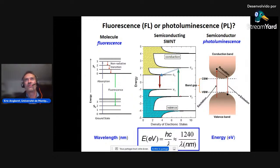So to describe the photoluminescence or fluorescence from the nanotubes, it starts from a peak state in the valence band. You change energy, you go to the conduction band by absorbing a photon, then you have a non-radiative relaxation, and then a radiative relaxation around the gap.